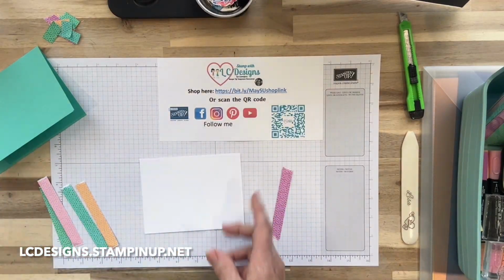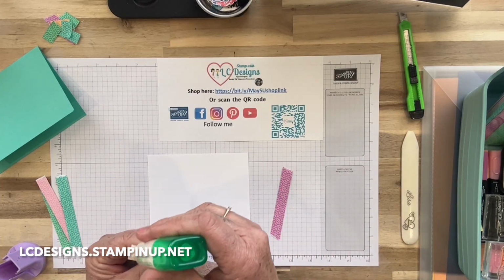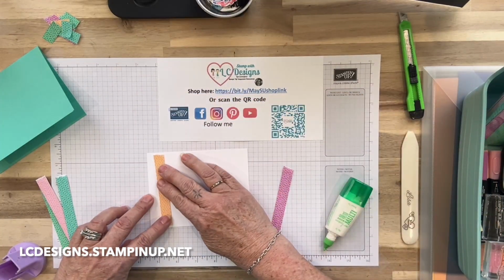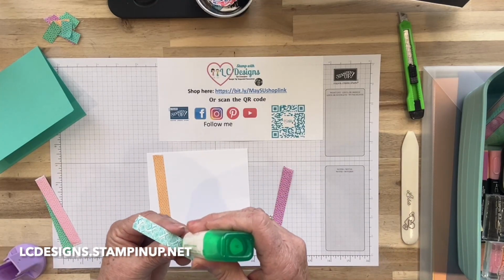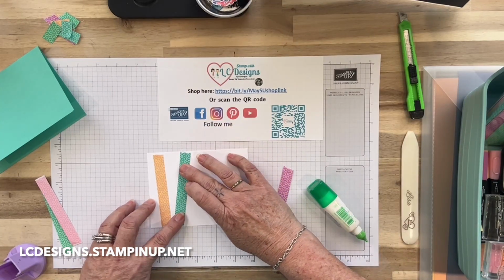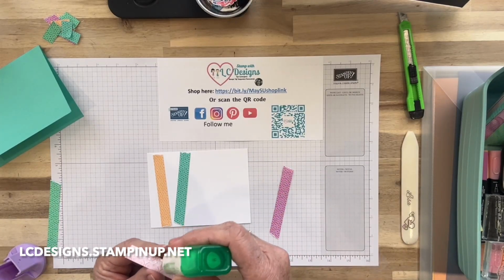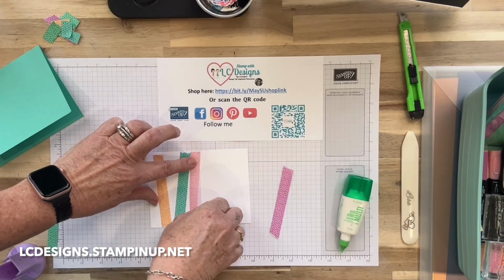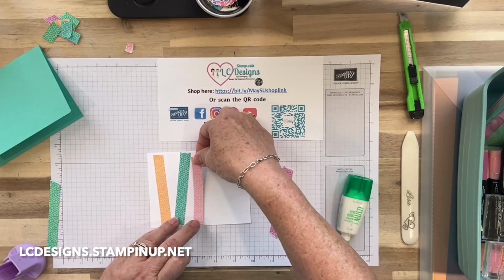But we're going to just glue these on, and I just glued them on sporadically, no special way. Again, nobody's going to know what the card was supposed to look like. And you can angle them. This one might be a little long. That's okay. Let's go with my Pretty in Pink. I think I did this one straight. I'm going to cut a little bit off of that. And then now I'm going to have glue all over me.